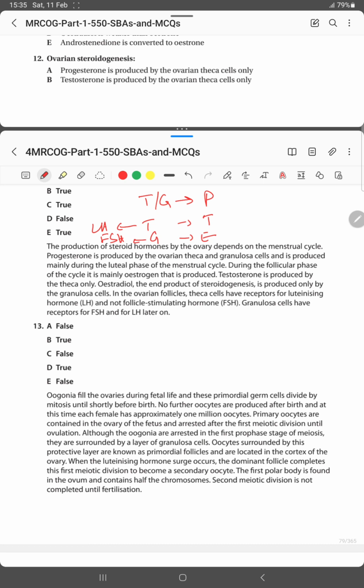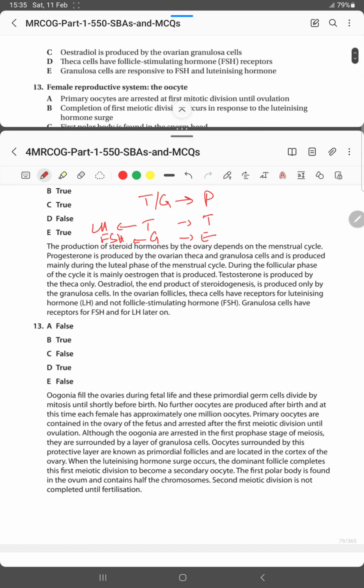Option number one, progesterone is produced by the ovarian theca cells only. No, it is produced by both theca and granulosa cells. Testosterone is produced by the ovarian theca cells only. Yes, that is true. And the next, estradiol is produced by the ovarian granulosa cells. Yes, that is again true. And theca cells have follicle stimulating hormone receptors. No, theca cells have the luteinizing hormone receptor, so this option is false. Granulosa cells are responsive to FSH and luteinizing hormone. Yes, that is true.